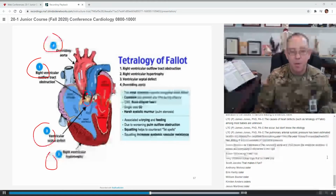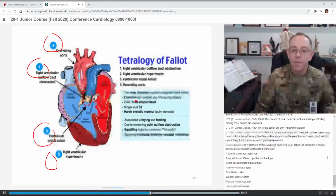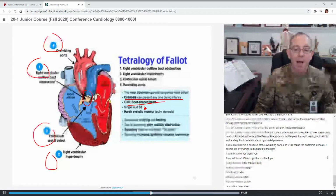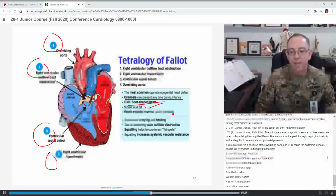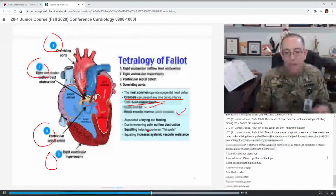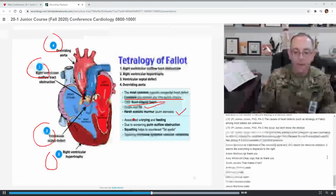This right ventricular outflow obstruction is what? That's pulmonic stenosis. And so it gives you some key things that you'll see: the child will be cyanotic during infancy. They'll have a boot-shaped heart and a very loud, single S2. Why? Because the pulmonic valve is closed and the aortic valve is doing all the work. So that makes sense. And then they're going to have a harsh systolic murmur associated with pulmonic stenosis because it's trying to get some blood through there. It can't get a lot through that area as it's diverted, right? Because of the diversion that's occurring because of that overriding aorta. So it's a real problem.